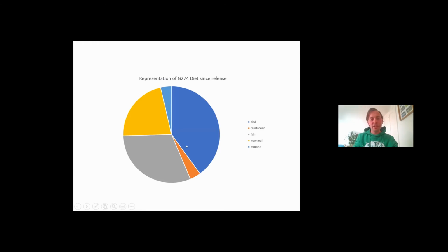So you can see it's fairly evenly split between birds, fish, and mammals, with birds and fish taking up the majority. He also eats the odd crab, and he eats cuttlefish, as some of you will have heard, which are mollusks, although I guess you could group fish, mollusks and crustaceans into one watery group.